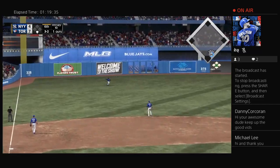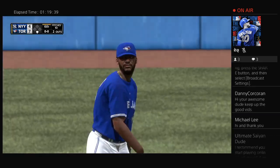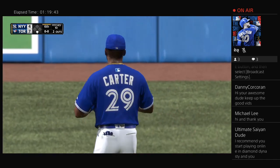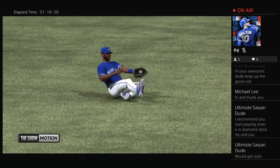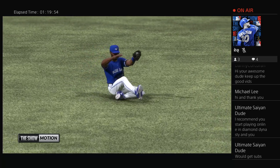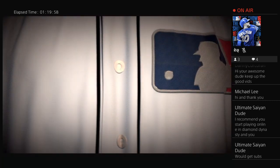Line drive to left. Into the slide, and he comes up with a great catch for the 2nd out. The batter, shortstop, Gregory. That's a slick play out there as we take a look at it in slow motion. He was charging in quickly, and he slides to get under the ball just before it reaches the ground and gets the out. Well done.